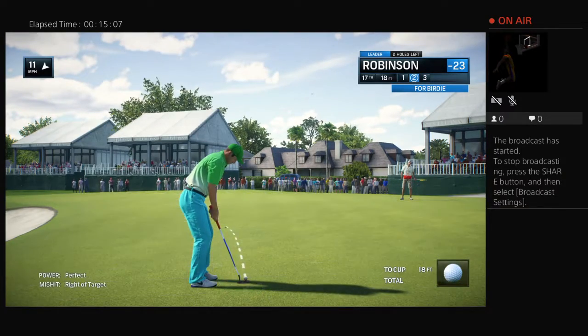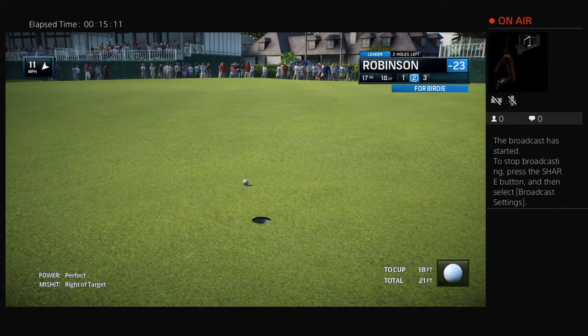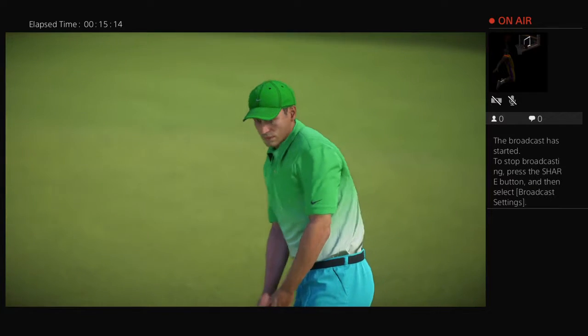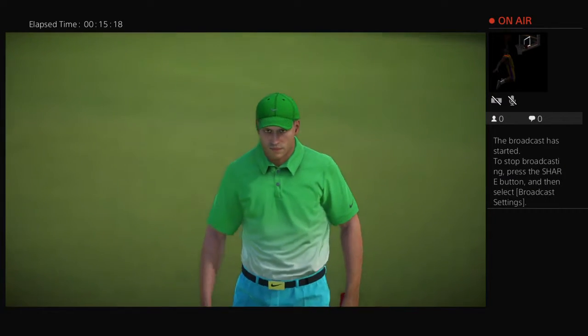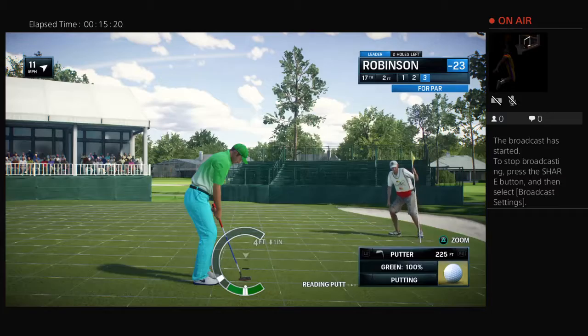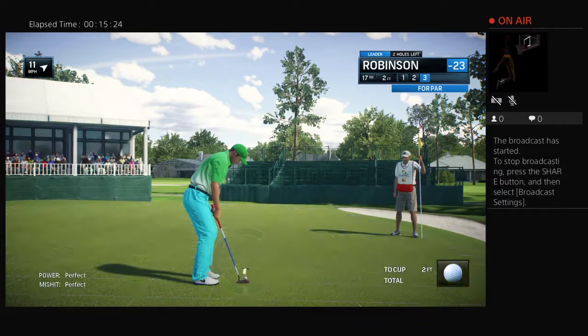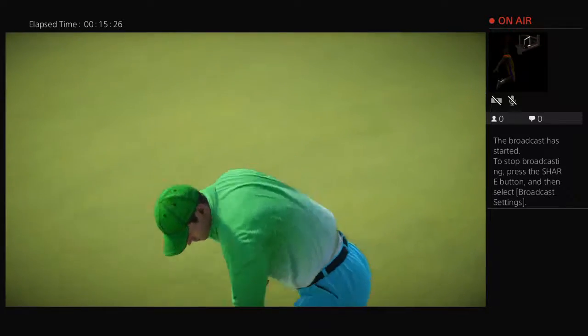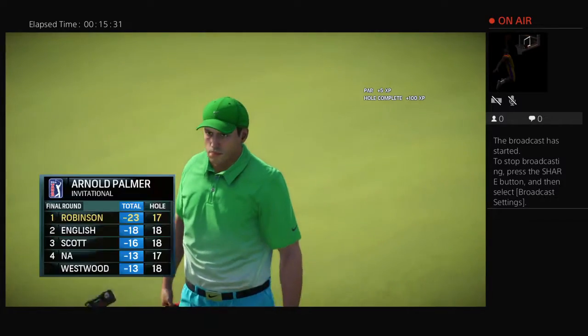I thought that was in. Yeah, it looked good. I mean, line, pace, it's hard to be critical of that. And getting ready for the putt. In for par.